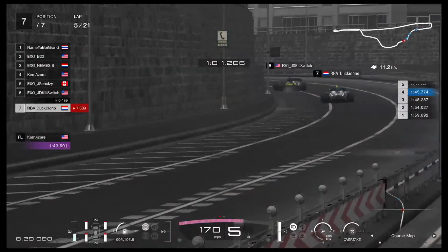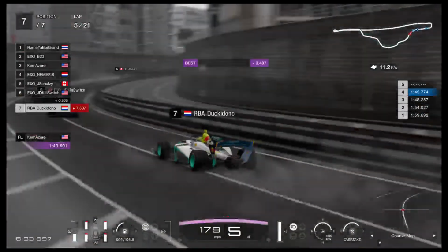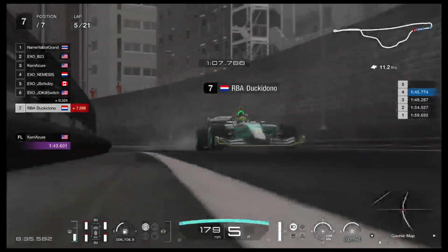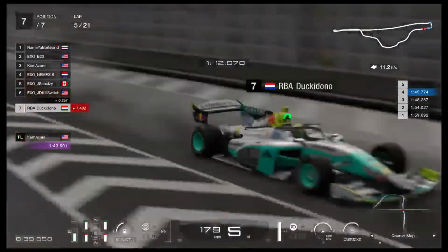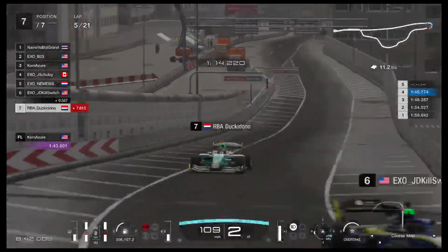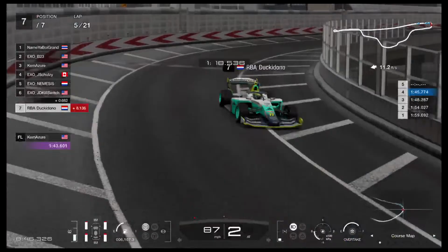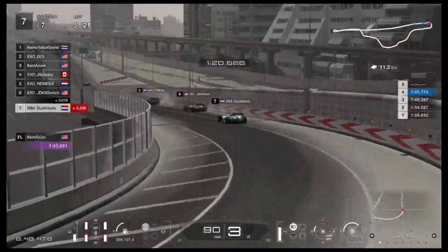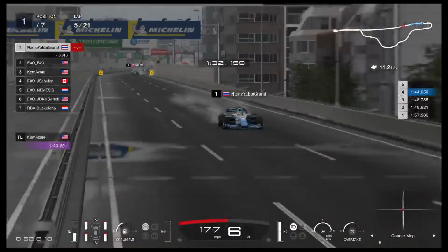Not by a significant amount, but it is slowed down by about 1.5 feet per second. But we are seeing Ducadono setting purple sectors now, so that might be an indication that this track is seriously drying up. I mean, it is a street circuit, so we know that the track is going to dry out a little bit quicker than some of the other purpose-built circuits that we head to throughout the season.